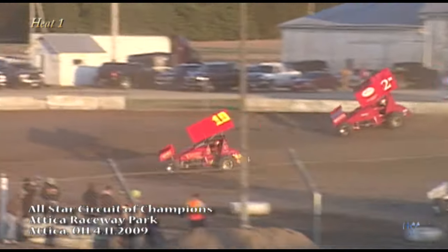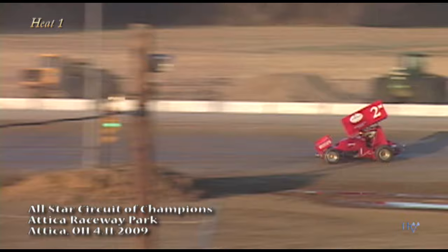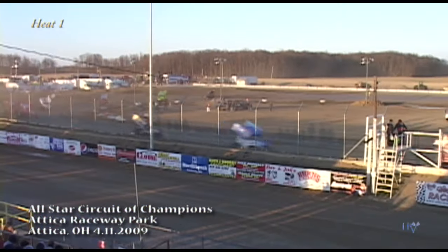Mays on the inside of Hannigan. Can't complete the pass. Daggett way high in turn 2. He'll regain the number 5 spot. Harrison momentarily held onto the position. Checkered flag for Aaron Higgins.